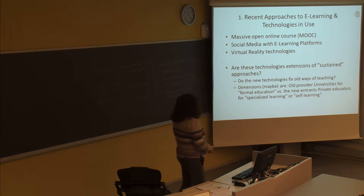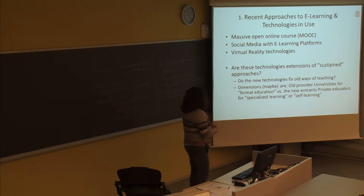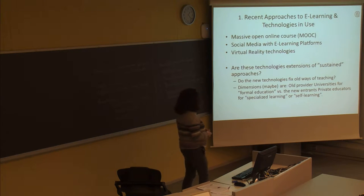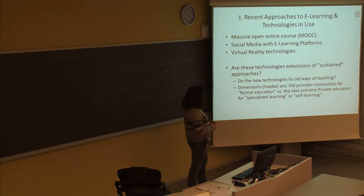Basically, we can talk about some of the recent approaches for e-learning and the technologies that we use. Some of the three main technologies are massive online courses, where you can put a lot of the material online and access it online; then social media, information marketing and e-learning platforms; and then virtual reality technology.